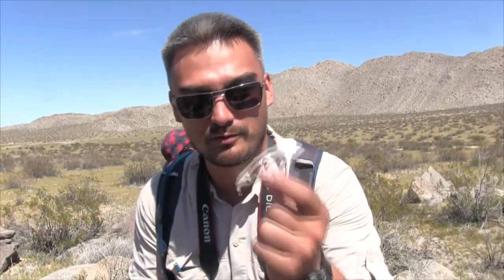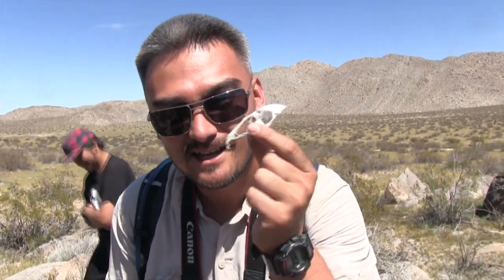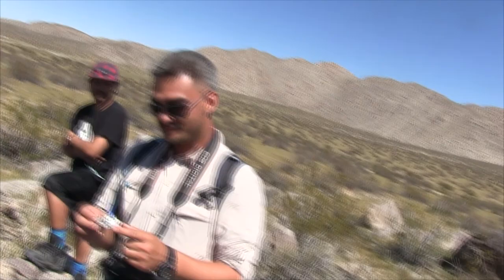You're in the Aguereberry desert. We don't just look at life, we look at death. My boy Danny over here came up on this jackrabbit skull. Say something about it.